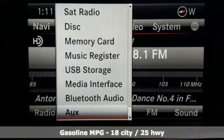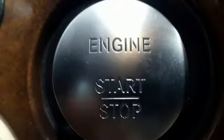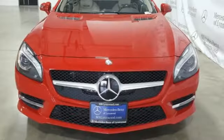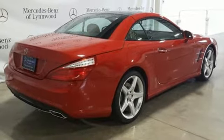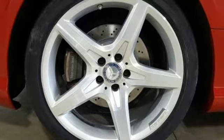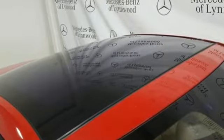Twin-turbo V8 engine, automatic with driver control suspension management, engine auto stop-start feature, power retractable hardtop, wireless audio streaming, power heated mirrors, front heated and ventilated leather adaptive bucket seats, Command integrated navigation system with voice activation, dual zone climate control, Keyless-Go, and automatic transmission.